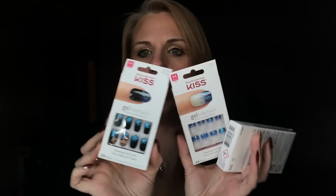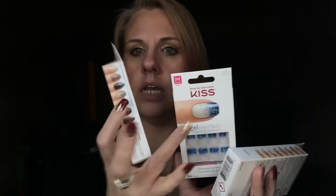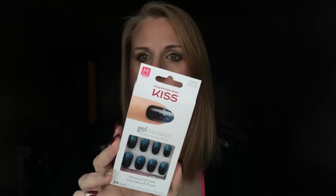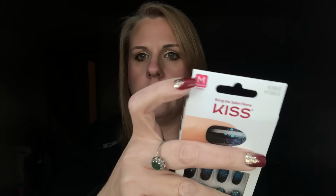Super cute. So some of these have a different tip to them. Some of them are rounded. Some of them are pointy. As you can see, this one is pointy. This one is more square. These are medium length. How you know that? It says M on the top there. So that one's medium length. This one is really short, and then they also have short, and then they have long. I am partial to the medium to short.